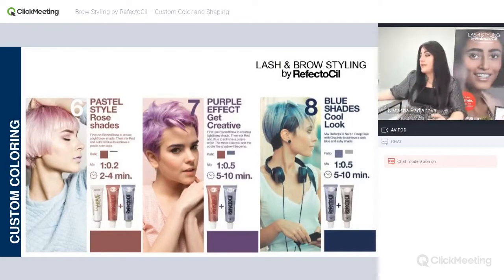Okay, so even if you make that mistake, you can go back and correct it at the same time. For your purple effects, you're going to use your red and your blue, but obviously your blue is going to be more of a 0.5 ratio. So it would be double, even a little bit more than double your 0.2, in order to achieve that purple. Once again, if you have too much red, just add more of the blue to it.